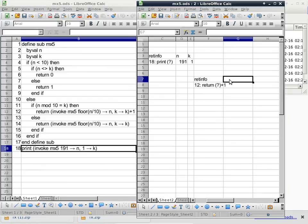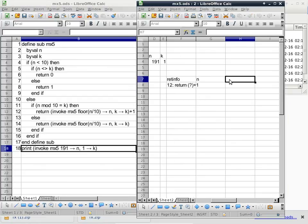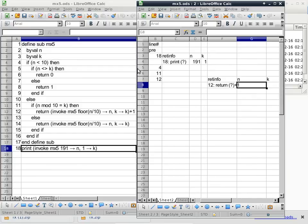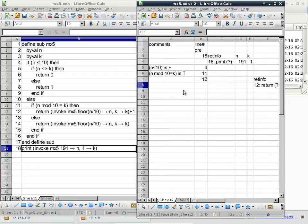I have a question. When you were on line 4, you said it was false. But if it was true, you would go to 5, right? Just making sure. If it is true, we'll go to 5. So since it's false, you just skip all the way. We'll get to that point.